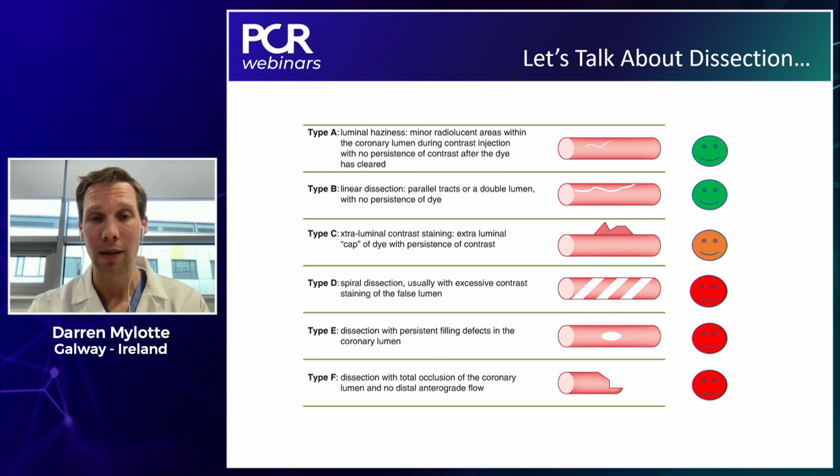We know that these dissections rarely, and I use that term rarely on purpose, rarely cause problems. And so these dissections can comfortably be left in the DCB world. Type C dissection, where you have some staining outside the vessel, that's very much open to debate. Some people believe that this is okay to leave, others are more cautious. And so I think it depends where you are on your DCB journey. If you're starting, I would probably cover these with a stent. And if you're more experienced with this technology, then I think it's open to interpretation.